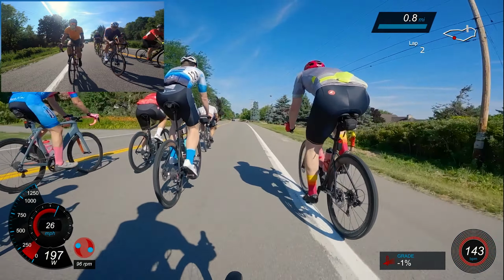So I was kind of stuck a little bit behind Matt and Ryan, who didn't really want to follow this attack. I, again, kind of just found myself in bad position to follow the attacks of these hills. I really should have gotten behind people I know are going to go with the attacks and are better climbers. Greg is going to go with these.